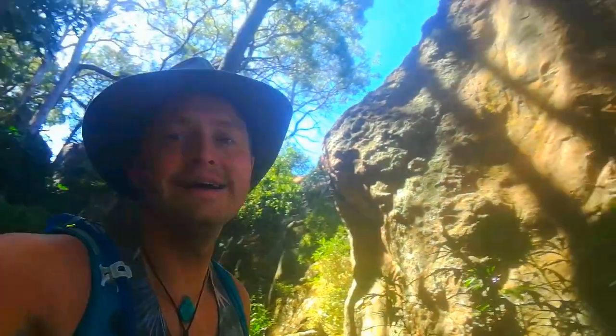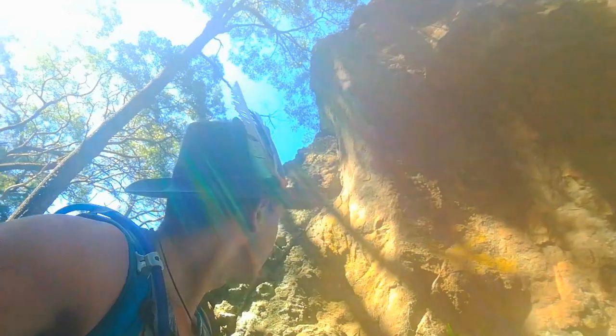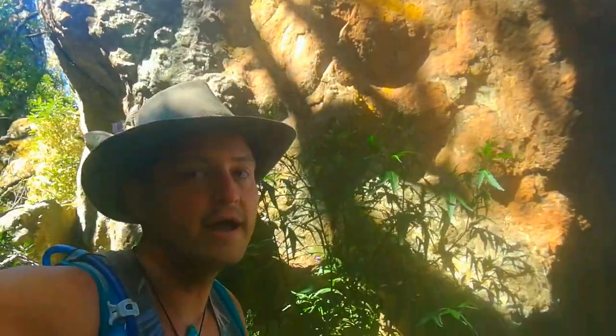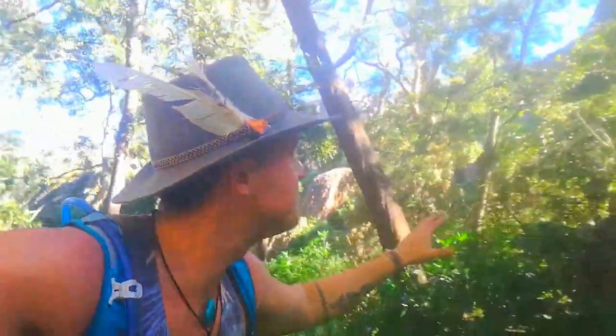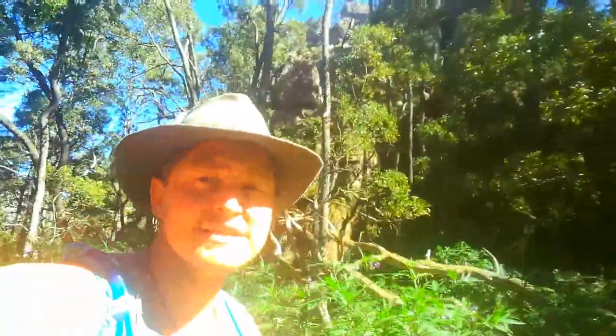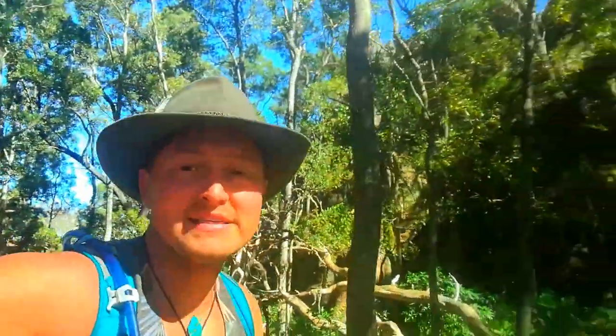Wow, look at this. That one, easy 15 meters wide by 30 meters tall. The mountain itself, I think this rock formation is 150 meters tall. So I'm really looking forward to the views of the northeastern, western and northern sections of Melbourne, Victoria over the Macedon Ranges. They're absolutely beautiful.